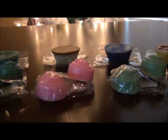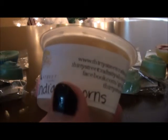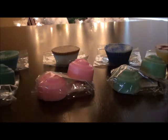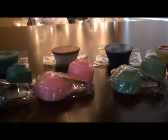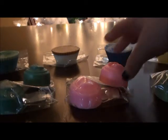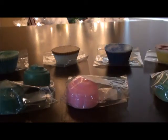So this next one is Indian Acorns, which I got in the last restock. And this is just an interesting nut scent, is the best way I can describe it. Okay, so we'll start with the cameos and the cupcake tarts. So the first one I'm going to talk about is one of my favorites of the cameos.